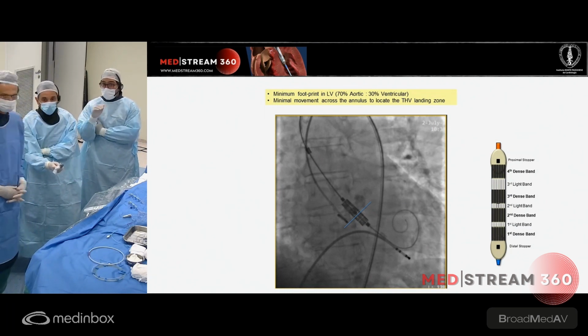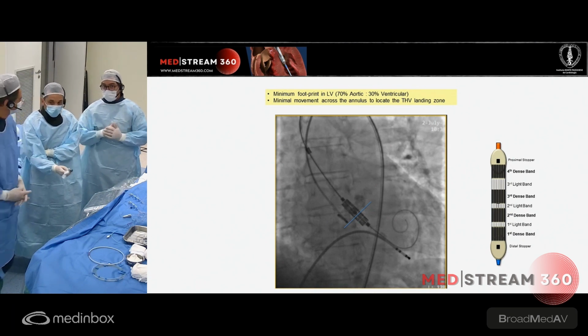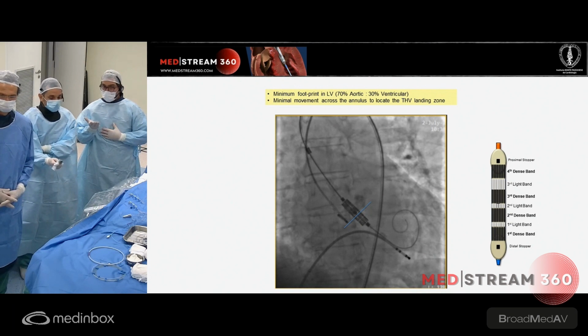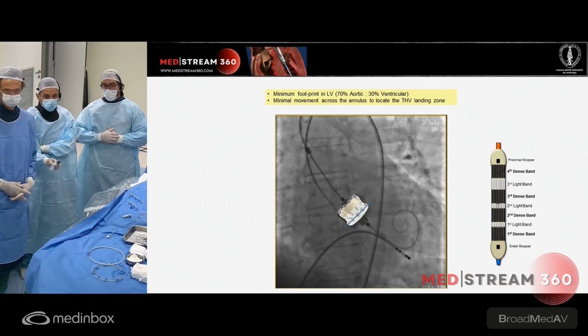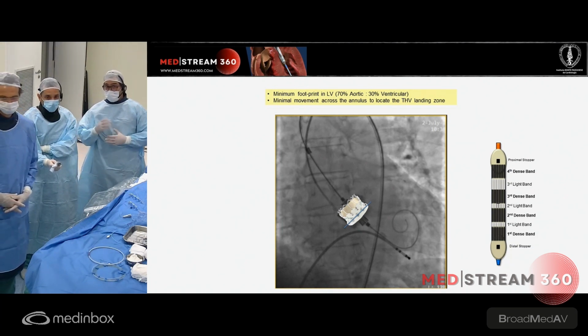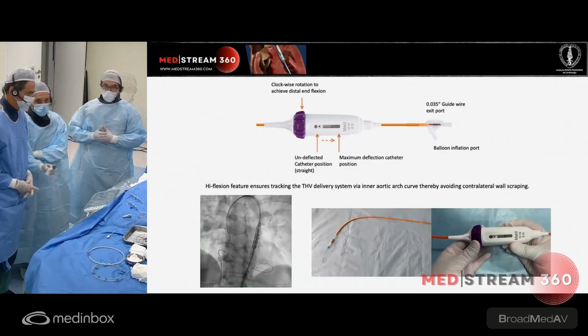As you can see, the valve has a pattern that you can see on the screen, so positioning is easier. We position in the second dense band, at the base of the pigtail catheter, if you can go on. When deployed in this position, the valve leads to 30 to 25% on the ventricular side.